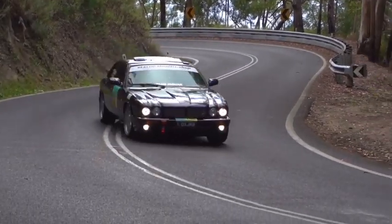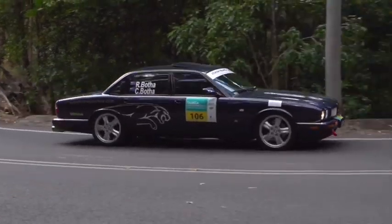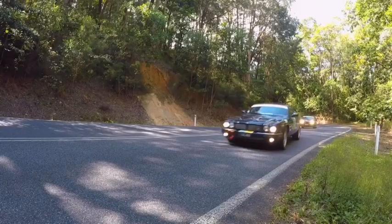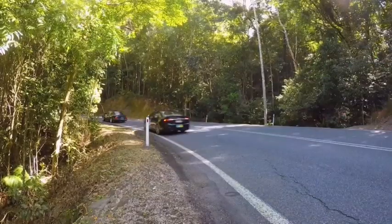These supercharged Jags are on the rise as we speak, so if you buy this, this might actually be a luxury car that's a good investment. Trust me, you will not regret it.